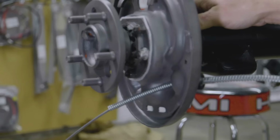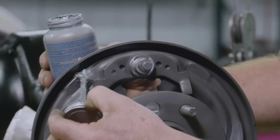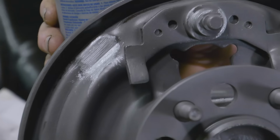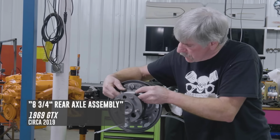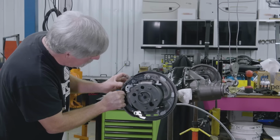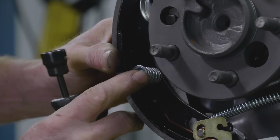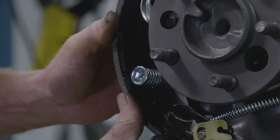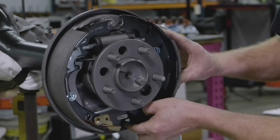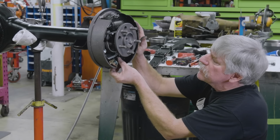Next, I install the parking brake cables through the backing plates to the brake shoes. So now that I have the axles and backing plates on, I can put the wheel cylinders on. So then I installed a secondary brake shoe on the back, and this is where I attached the parking brake cable. So now I have the primary brake shoe installed.